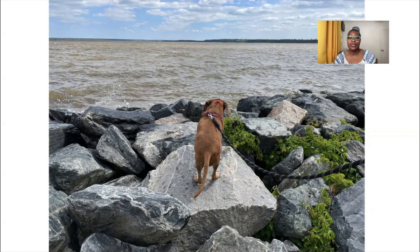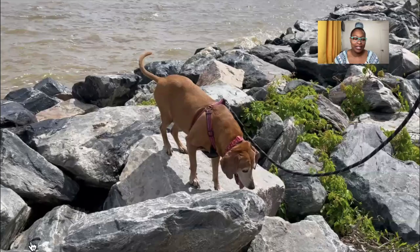Now, when Margie was younger, which we do have pictures and footage of, she would love to climb on these rocks and have the wind blowing in her face and the water splashing on her. But she's older now, and sometimes she forgets that she's not as young as she used to be. And I totally missed the moment where the water splashed her in the face and she jumps back. And so you'll see that my reaction is next, but I didn't capture that moment. So anyway, here it is.